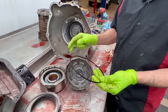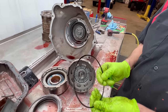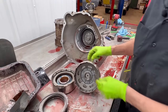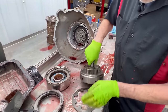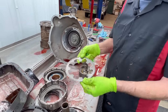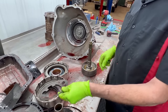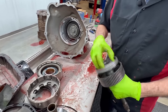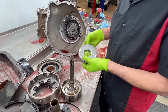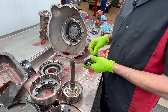Then you have this little plastic spacer here. It's a ring. They do make them in steel. A lot of the early 727s had them in steel. If you could find a steel one, put it back in there. Then you have your bevel. They make a couple different ones of these. You have your forward clutch piston. This has got a Transgo kit in it, I believe.